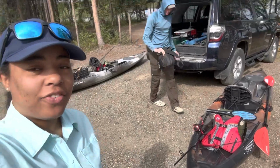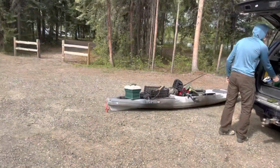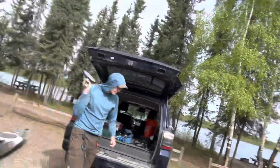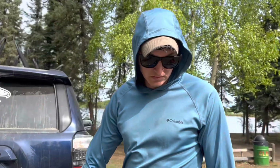Just got to the lake, getting our kayaks ready. Mine is good to go. Definitely gotta have a mosquito racket. Life jackets. Chris is making sure he has all of his fishing stuff. And yeah, take these out in the water and go test our luck on this lake.